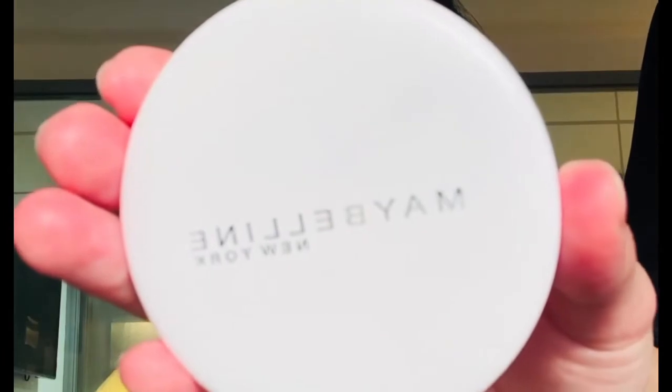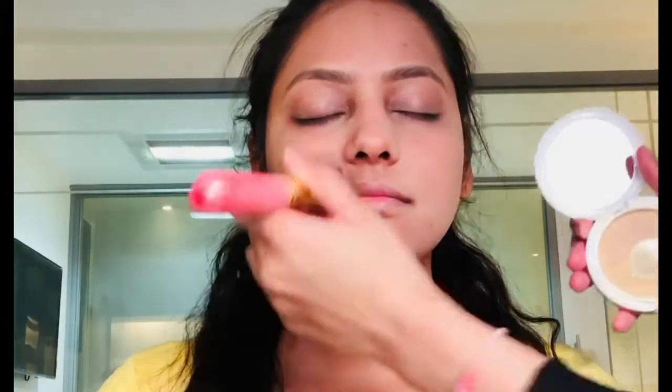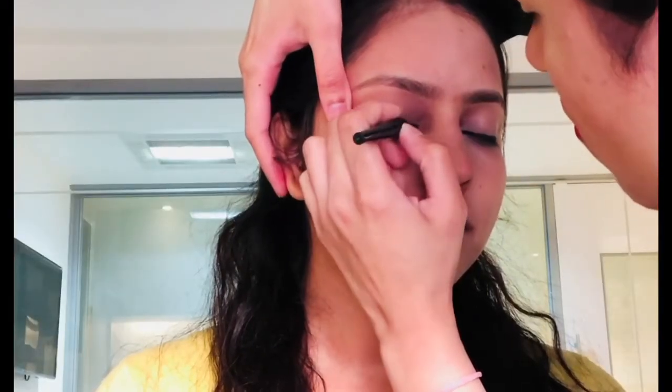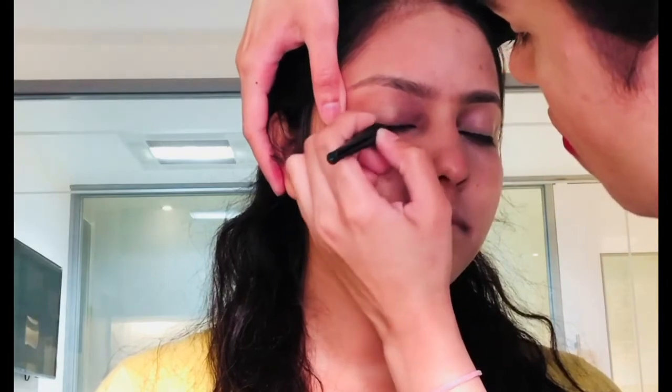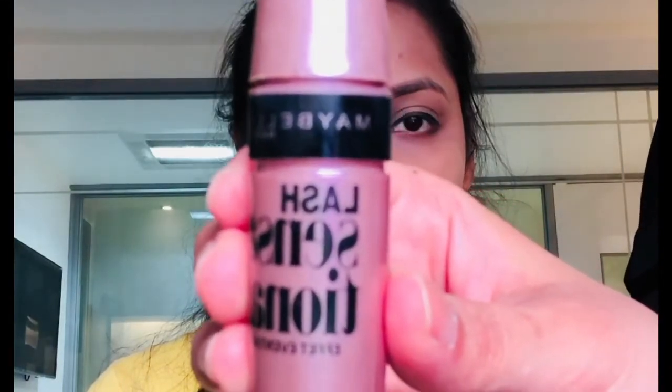After the CC cream, we are going to use this compact powder to matte her face completely. After the compact powder, we are going to use this Maybelline liner. After the liner, we are going to use this Maybelline Sensational Mascara.